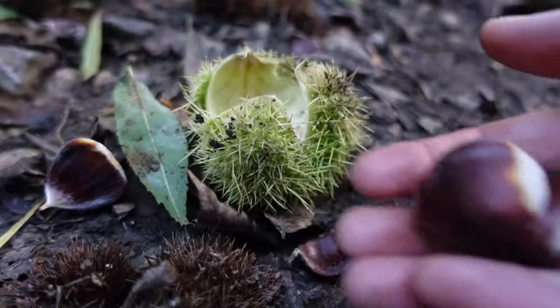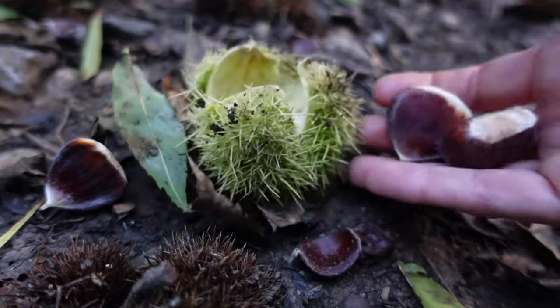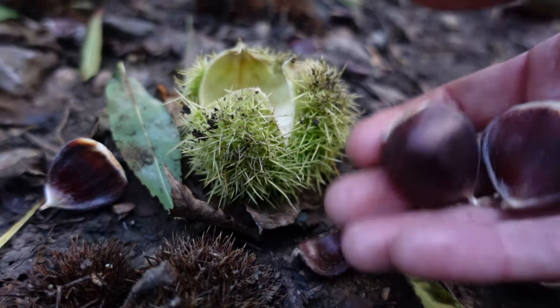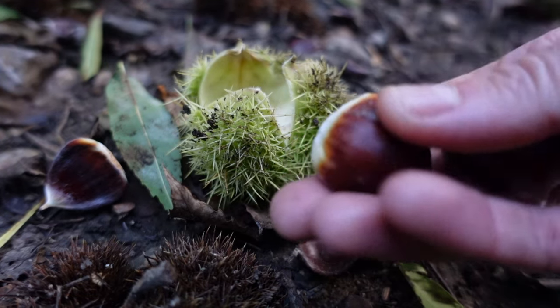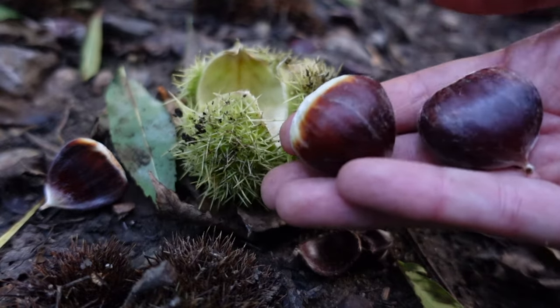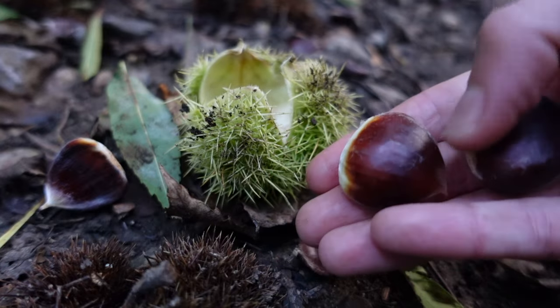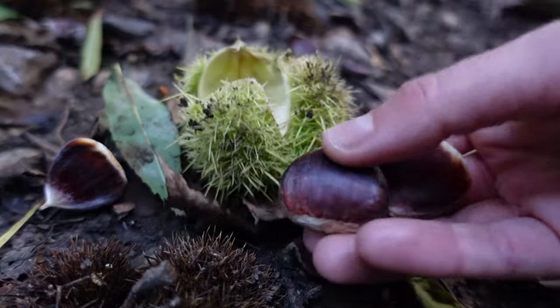Really spiny. Apparently how to determine if you've got good ones is obviously the size, and also if they feel heavy, because when they start to feel lighter, that's when they're not good to eat. And check for pinholes, so you know that worms haven't gone inside. And also they should have a smooth shell, rather than looking like they've buckled and shrunken in slightly, because then they're not as fresh and good.